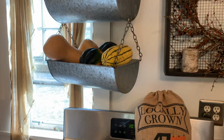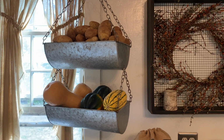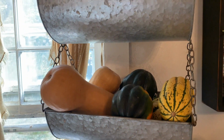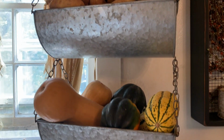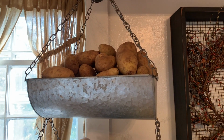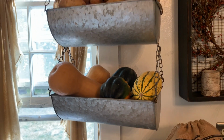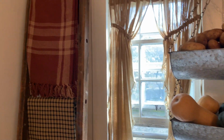So above that, I have this hanging planter that I have all year round. And I decided that I would fill it with squash and potatoes. Now the great thing about this is that this is food that I can eat. So not only does it look earthy and organic, which it does, but we're gonna be able to eat it. So there's absolutely no wasted money on decor.